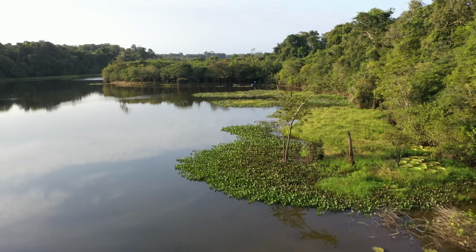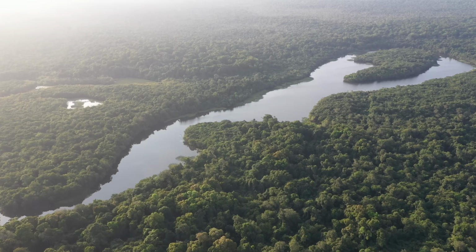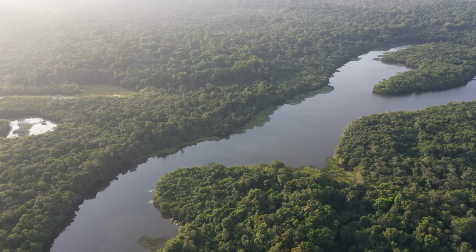We're fishing in what's called a grass pond, which is an isolated pond that's part of the old river system. This place is teeming with fish. It's full of fun, and you are riding shotgun.